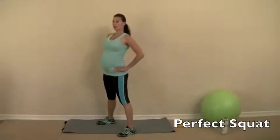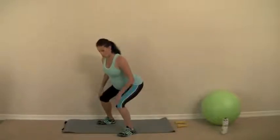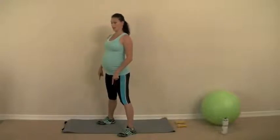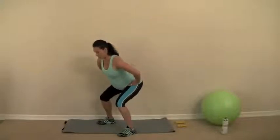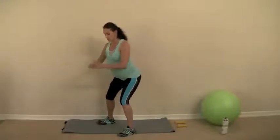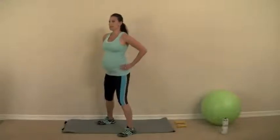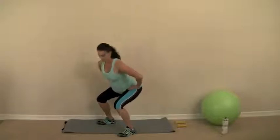Now the weight of my body is nice and even through my heels of my feet, so my weight's back, not going over the top of my knees. I should be able to see the tops of my toes if I can, depending on how big your baby is. All the way down. And if you're not feeling it, just don't go so low. You never want to go lower than 90 degrees in your leg, okay? Now I'm obviously very pregnant right now, so I'm not going to be able to get that low.